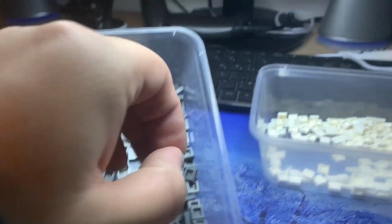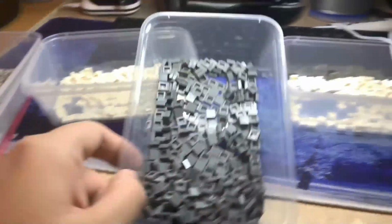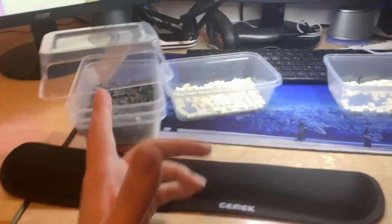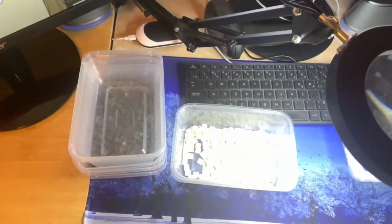Oh, this thing's just destroyed. Put that in the garbage. And then the light gray and light bluish gray, and then the red. So I will need one more container overall for these, because if there's two of them that have two different colors in them, I'll need two separate containers. So then I'll just grab that, put that there, and then I'll start on the next one.